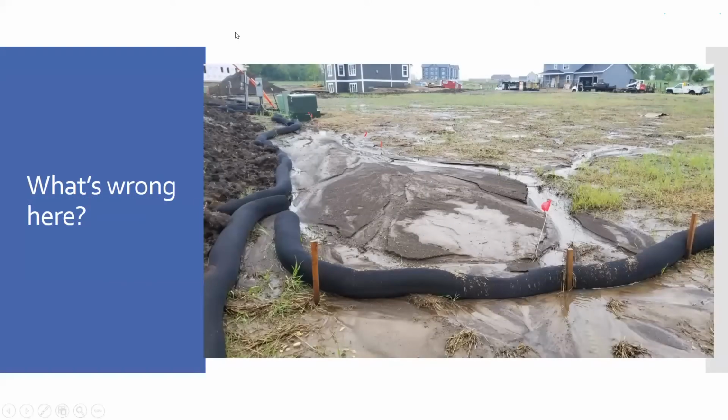All right, so another question for the group. What do you see that's wrong here? If you can type that into chat. Brad commented, heavyweight silt sock can still lift with heavy sheet flow if not staked or dug in. That's an interesting comment. I would be interested to know in that scenario if the silt sock was properly sized for the area going to it.